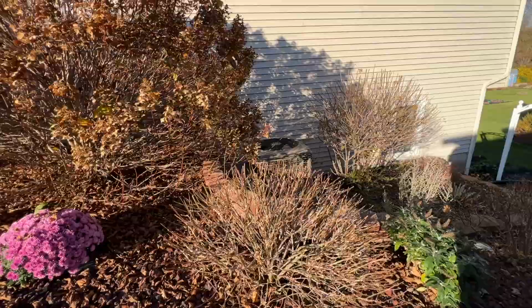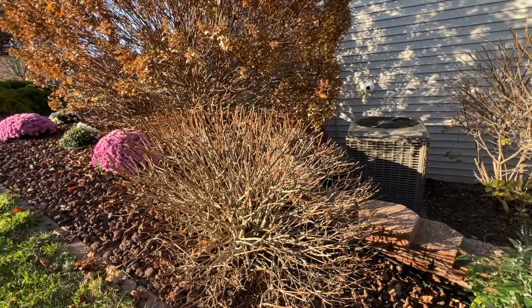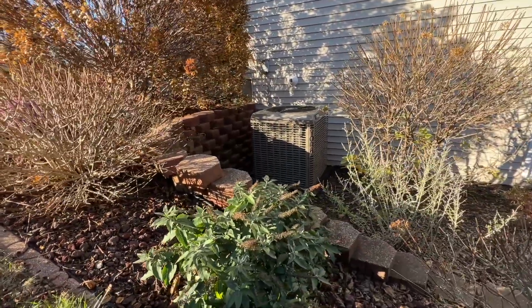Along the side here, there are more Bobo Hydrangeas. These have been trimmed back to probably about 30 inches or so, just nicely rounded and shaped. Pugster butterfly bush, we're going to leave these this year. We're not going to trim these at all.